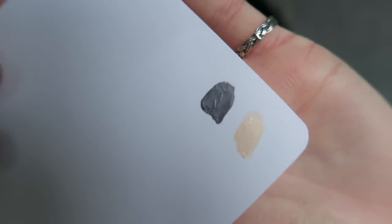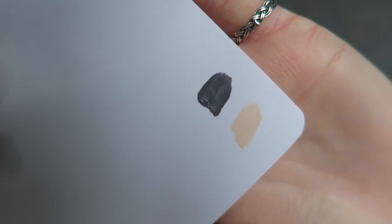I'll just do a swatch of that on the weird piece of paper. There is the grey swatch. I have to say I really like this shade of grey, so I'm really happy that I picked that one up. I guess I'll just carry on going through the makeup while I'm at it.